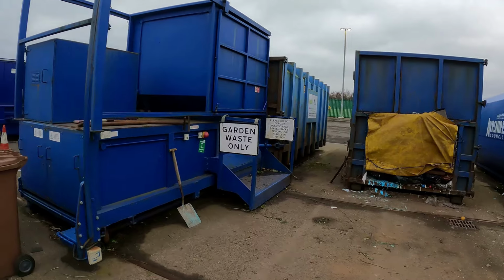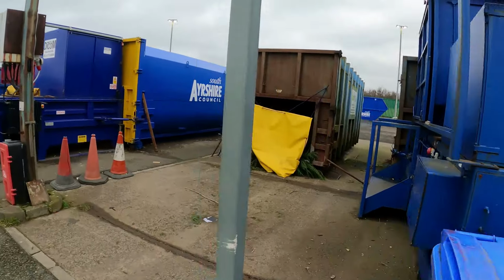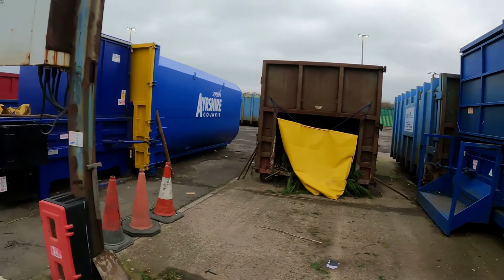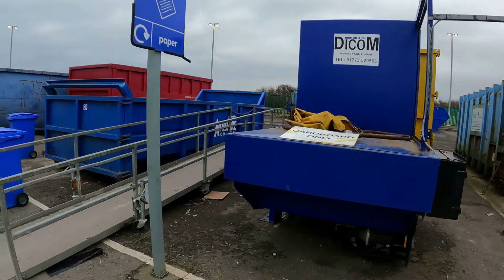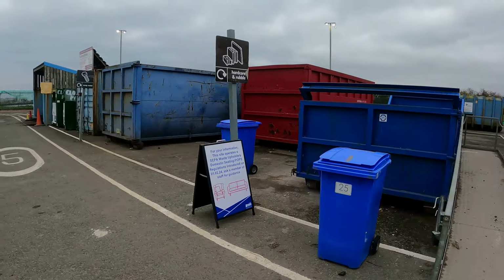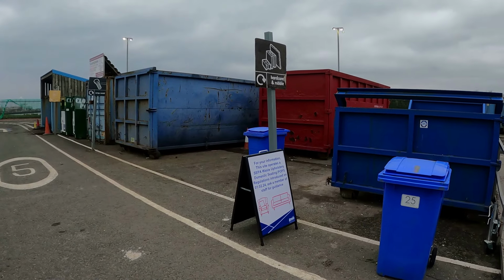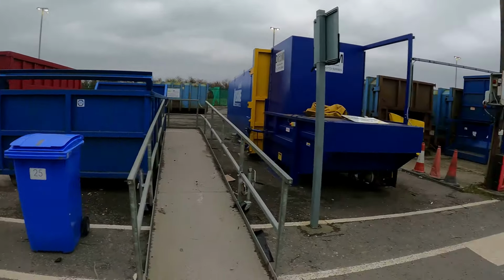So that's a garden skip, garden waste. That one's garden as well. This one here is cardboard, and then we've got a rubble, and that one at the end is scrap metal. There's also another blue one sitting behind that. It's a spare one for scrap metal.